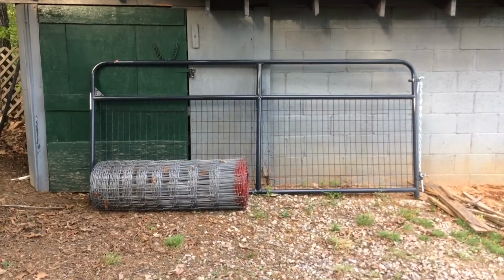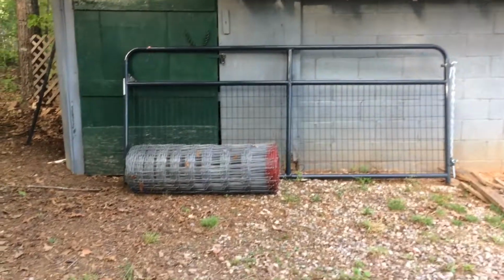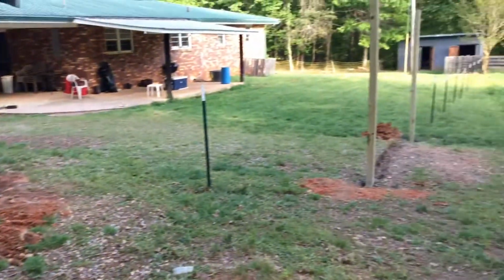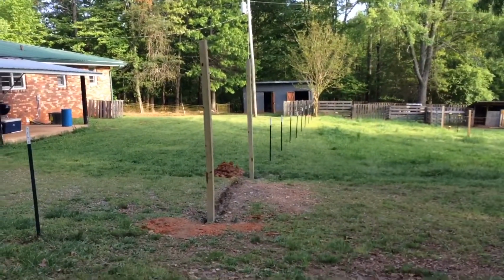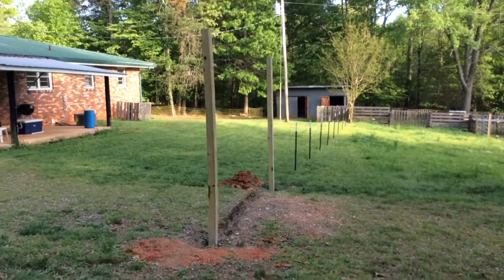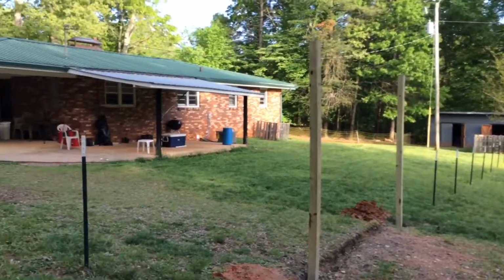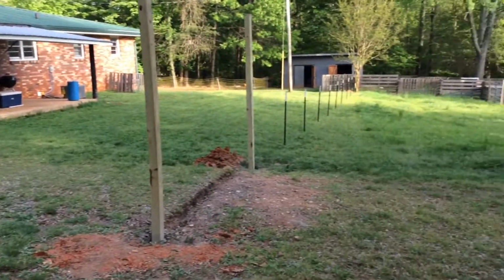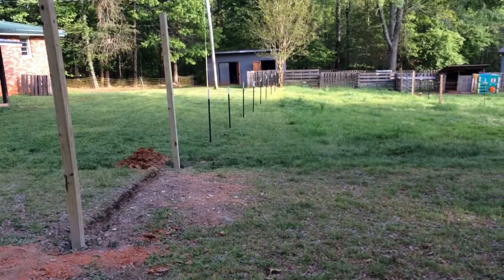So let me show you what we did today, and I might even be able to get some of my family on camera. This is pretty exciting for us. We got a new gate and 330 feet of fence, and we were able to set in a couple of posts and a whole line of T-posts, and that is where the gate and the fence will go. It is near the house.